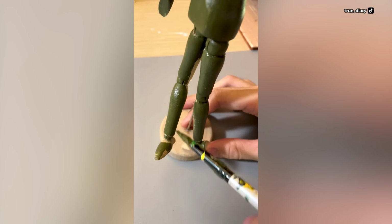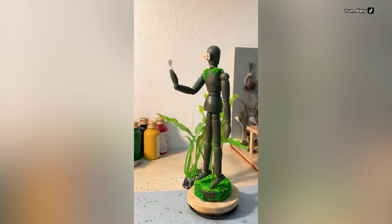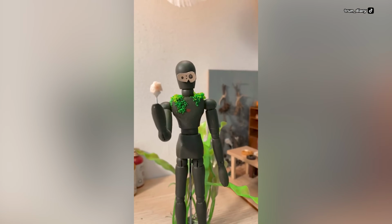Robot Gardener represents the harmony between technology and nature, showing how machines can work alongside people to nurture and protect the environment.